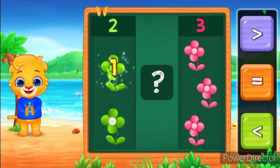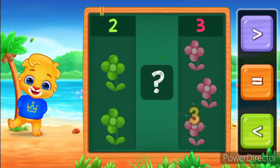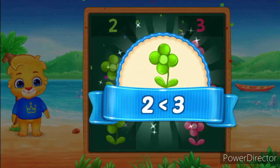Flowers. 1, 2. 1, 2, 3. Less than. 2 is less than 3.